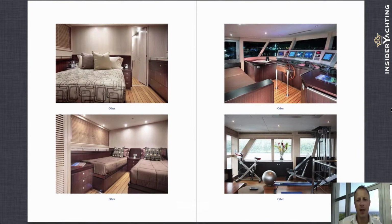So this is a 4-cabin layout, as I mentioned. So it has the master cabin, it has a forward VIP, has this double cabin that we can see here at the top on the left, and then the twin that's underneath it. All with the same sort of hardwood floors, all the same sort of fit and finish and feel here, that sort of contemporary look.